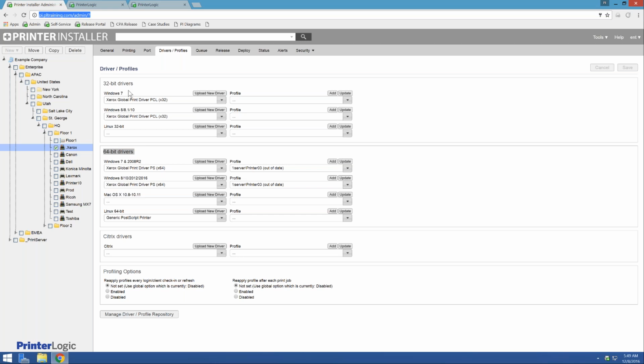The other benefit is you now have a single pane of glass to manage printing throughout a global enterprise environment. There's no longer the need to remote into individual print servers at remote sites. From this folder tree, you will see every print queue at each location and are capable of managing those print queues from the Printer Installer web interface.